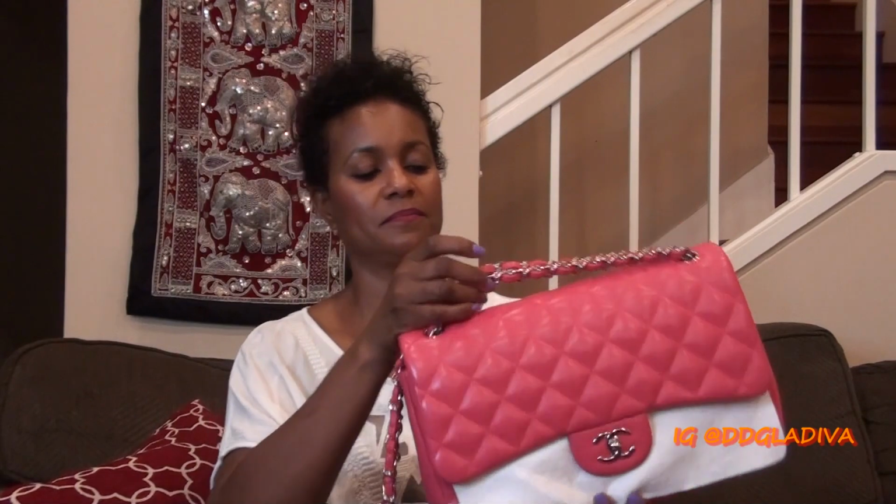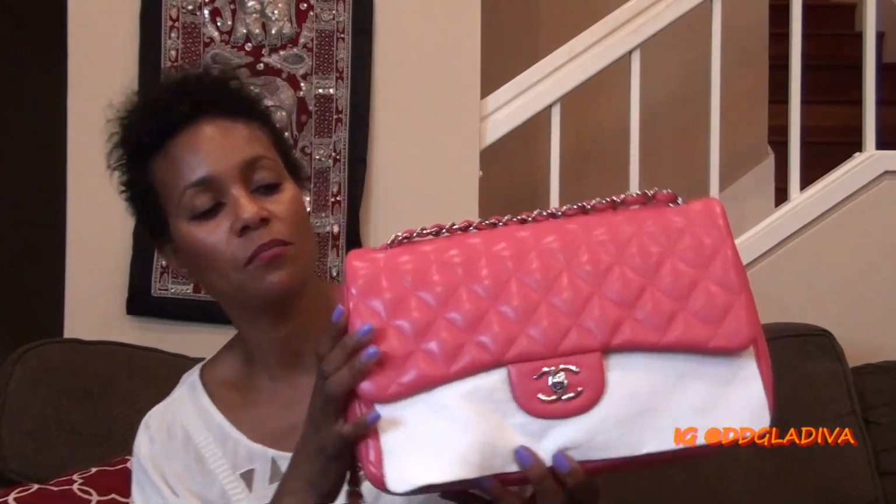As far as what I would carry this one for, you could use it more as an everyday bag. Like if you had a job that requires you to wear a bag every day, this would be a great alternative. I think caviar leather is great. It's more durable. It doesn't scratch as easily as, say, this one. I have this pink one, which is lambskin, and lambskin is a little bit more delicate. I love the look of lambskin. It's smoother, shinier, just beautiful, softer to the touch. But it is more delicate.